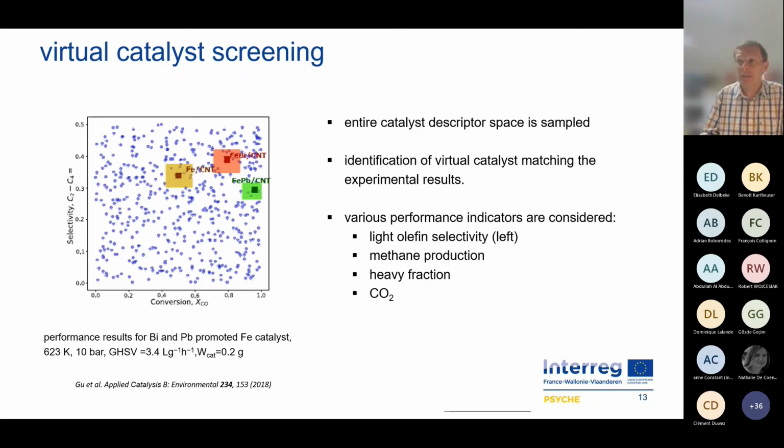And here you see an example figure where for different catalyst descriptor combinations we had simulated values for the conversion and the light olefin selectivity at these operating conditions. So we sampled the entire catalyst space and we looked for combinations of catalyst descriptors that were matching the experimentally observed behavior as reported by Bangu et al. For iron on carbon nanotubes and for a bismuth and lead promoted variant of that catalyst.